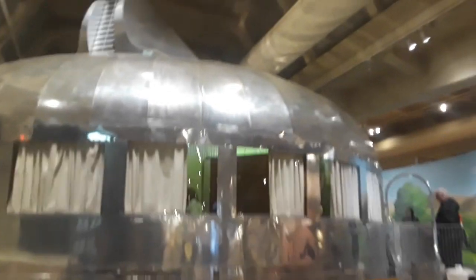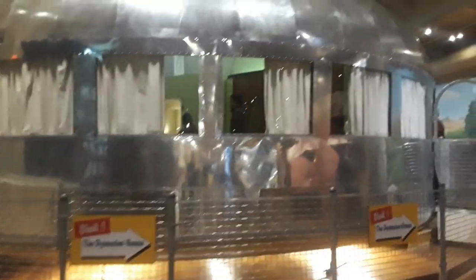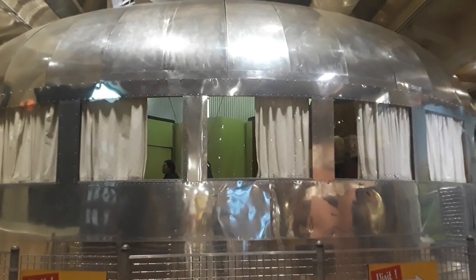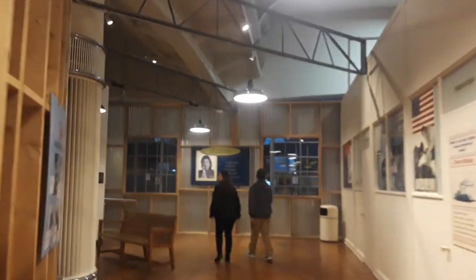This is the Dymaxium House, which was supposed to be the house of the future after World War II. It was designed to be built by car manufacturers out of all aluminum and be able to ship out to any place you need to build it to save the housing crisis after the World Wars. And I'll take you for a walk on the inside of the Dymaxium House.